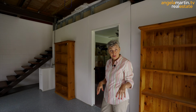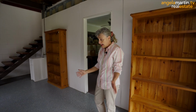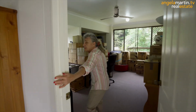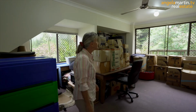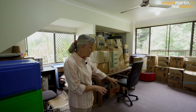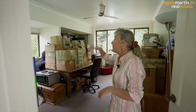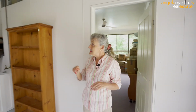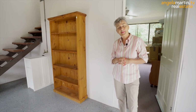You know, if you had your business from home, again, this is all concrete. This could be a reception area. But this is a magic big room. You could do anything in here. This could be yoga. This could be art studio. This could be office if you, as I said, were working from home. But it really is big and it's open and it's bright. And we have got plenty of natural light. Let's head upstairs and I'll show you up there.